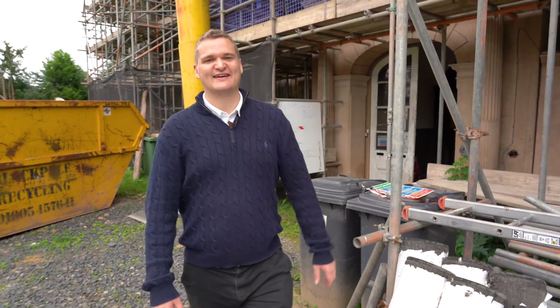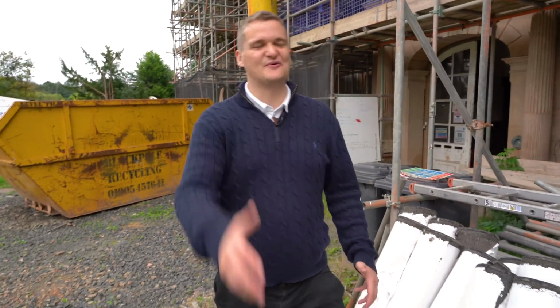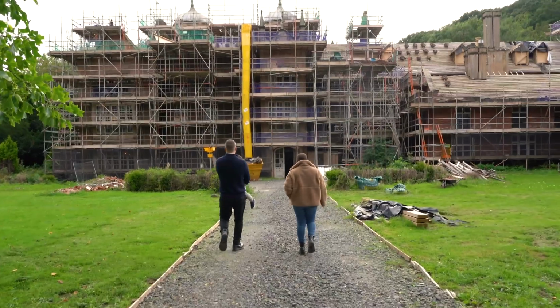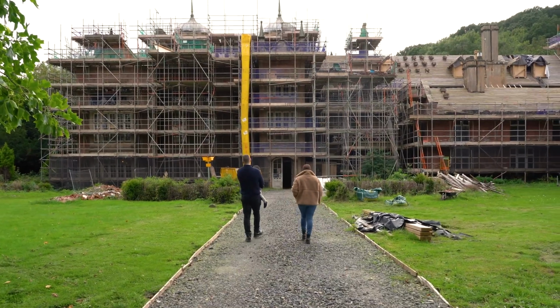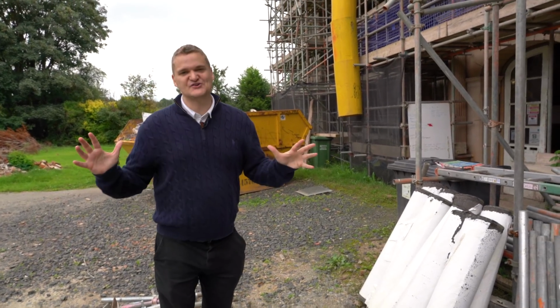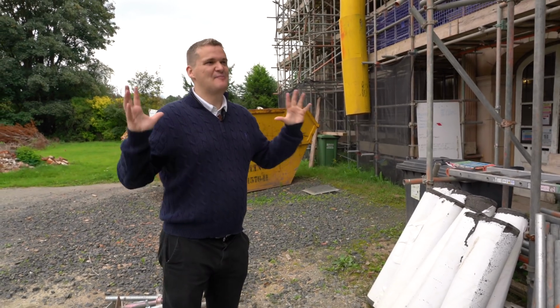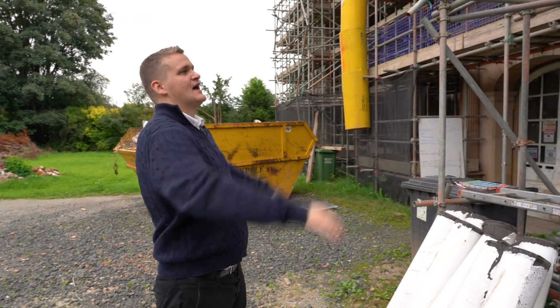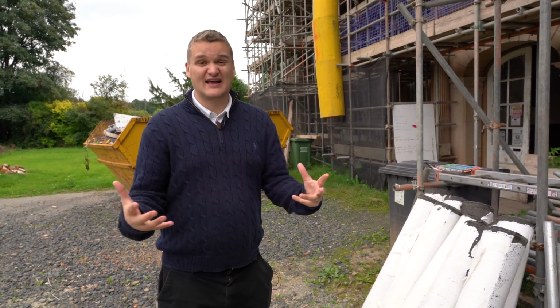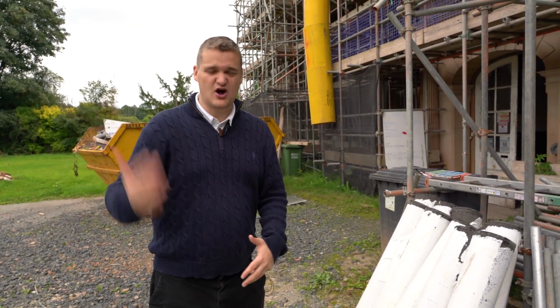So what's this going to be once it's finished? That's what you want to know. So, okay, everything you see at the front, this is all going to be apartments. We've currently got planning permission for 10 luxury, massive apartments along here. And these apartments, by the way, aren't going to be small. These are going to be big. They're going to be luxurious. They're going to be done to a really high standard.